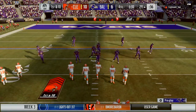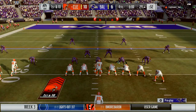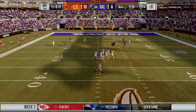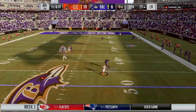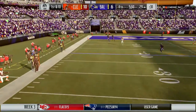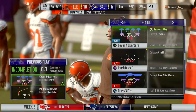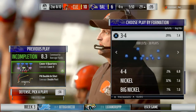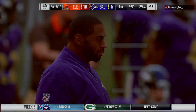Back-to-back good plays have them on the move on first down. They go play action. Mayfield, eluding the pressure right. Pass incomplete. What's the old adage? Be quick, but don't hurry. Well, that went right out the window there. He was hurried, harassed. That ball had to be gotten rid of, otherwise he was going to get sacked.